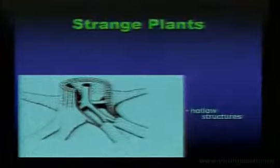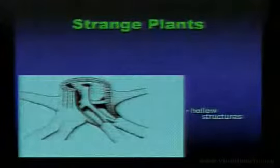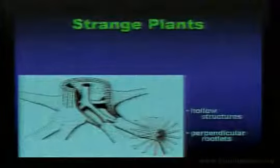And that goes for the Equisitopsida and for the Phyllocopsida, which are basically the biggest trees in the whole thing. Hollow. And the rootlets coming off of the roots, again I'm using roots in quotes here, are weird too. They're also hollow. And they come away at 90 degrees.